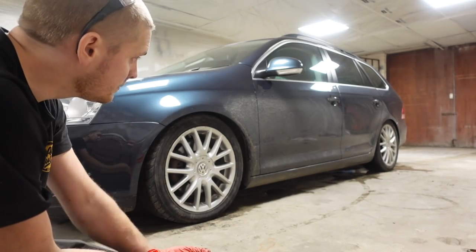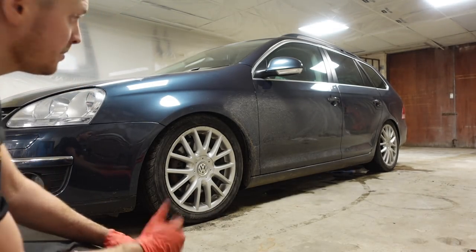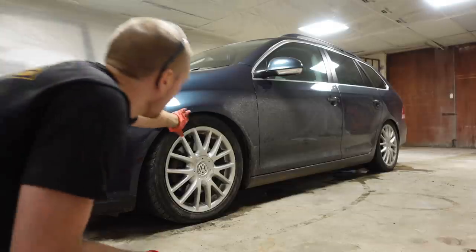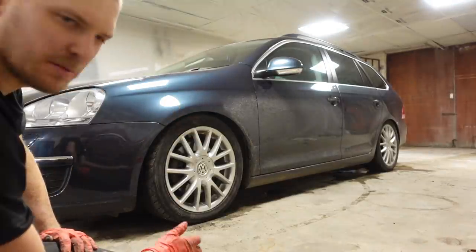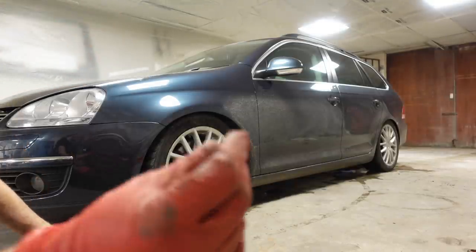There we go. Sitting much, much better. I'm back, still probably a little bit low, needs to come up, but it looks a hell of a lot better. We've sorted that arch gap out and I'm happy with it. But I'm sure we can do better. Let's see.